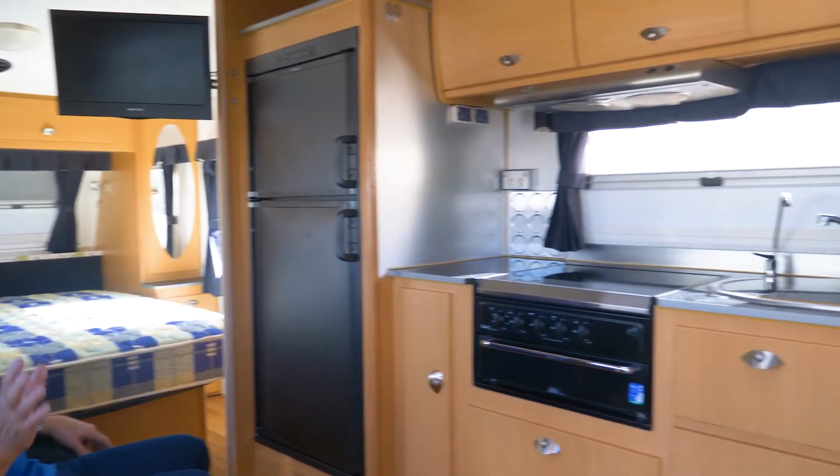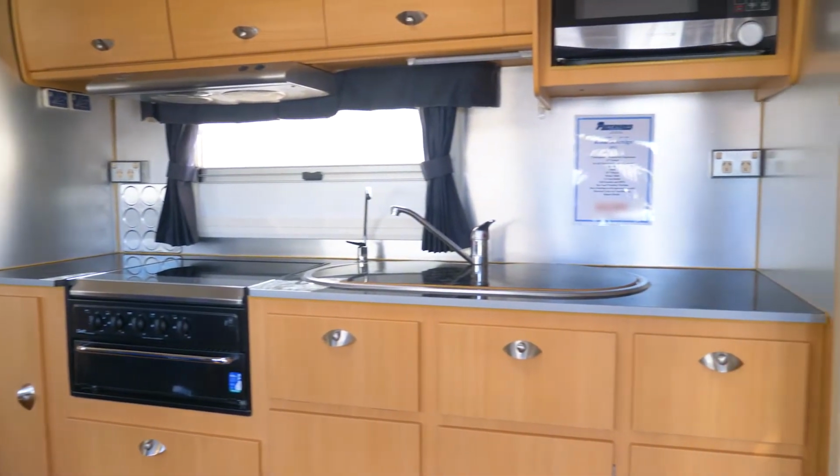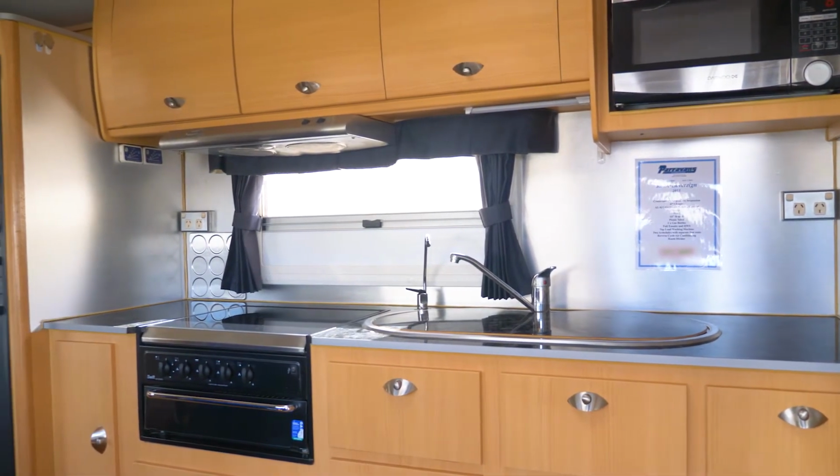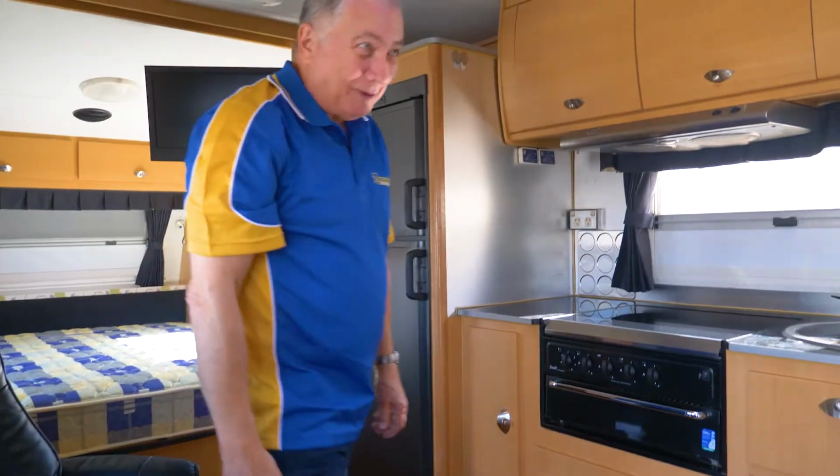Great kitchen area, lots of cabinets, lots and lots of cabinets. Cabinets up top, cabinets below, microwave oven, and the table here is fabulous, but it's when you get to the bathroom that you're going to be really impressed.